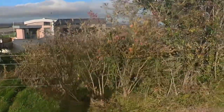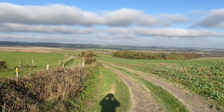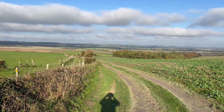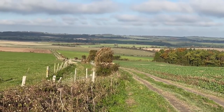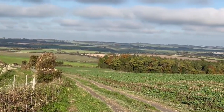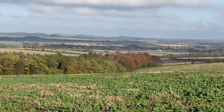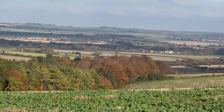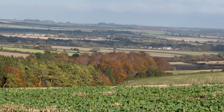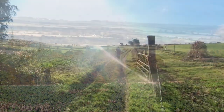A bit windy, so you may or may not hear this, but yeah, we've just got to go down this path a slight distance, just the other side of the tree line, and then we're going in that general direction over there, and somewhere in the foreground down there is where the car is. Can't quite see it from here, but yes, there's just under a mile to go.